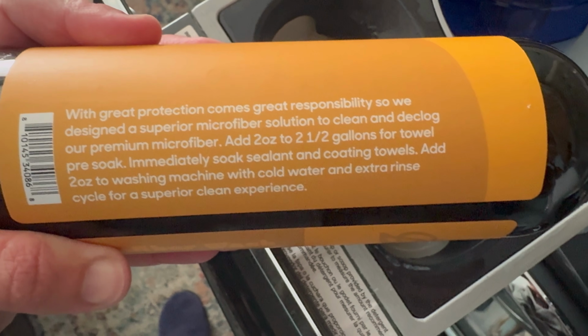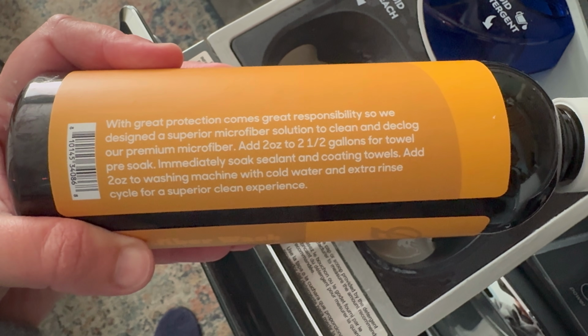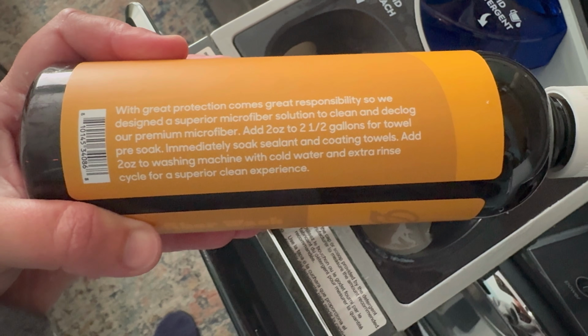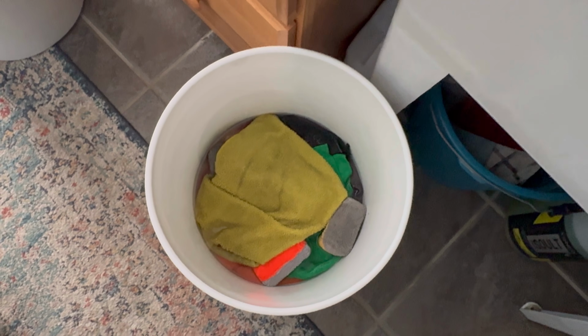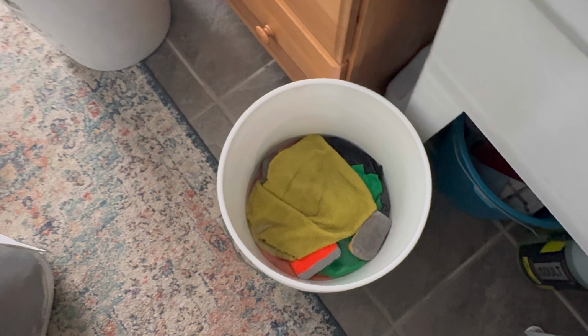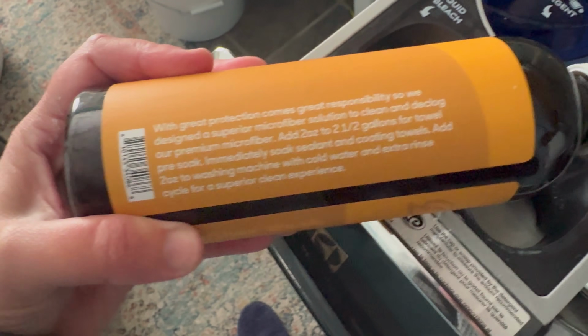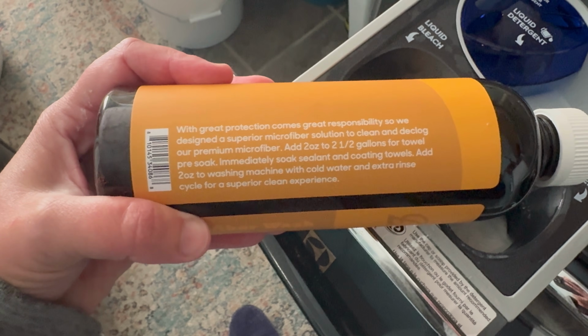So we can see with great protection comes great responsibility. So we designed a superior microfiber solution to clean and declog our premium microfiber at 2 ounces to 2.5 gallons for towel pre-soak. I actually do something similar. These are ceramic coating towels and applicators that I've just had soaking in APC. But we can use something like this to help prevent coatings and sealants from cross-linking. This will help you be able to reuse those towels.